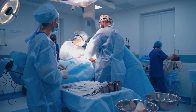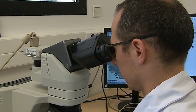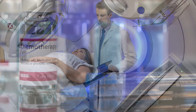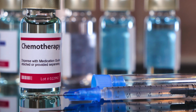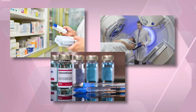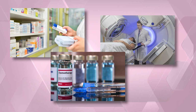Surgery removes the tumour, but as some cancer cells may remain in the body, hormone treatment, radiotherapy, and sometimes chemotherapy are used to reduce the risk of breast cancer re-emerging or recurring.